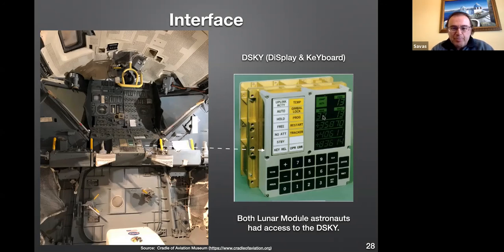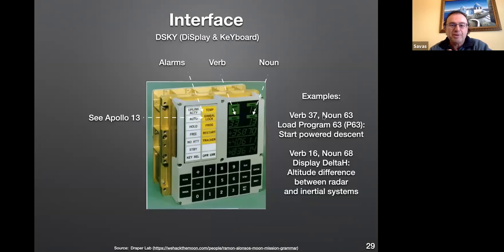I think I have a picture here. Okay, here's another picture of it. So for example, if they wanted to load a particular program, the verb for that was the number 37. And then the particular program that they wanted to enter would also have a number. So the astronauts had some reference there for what all these meant.